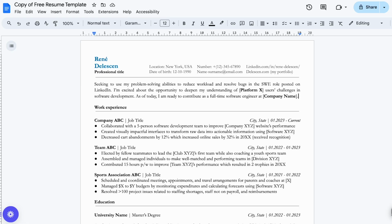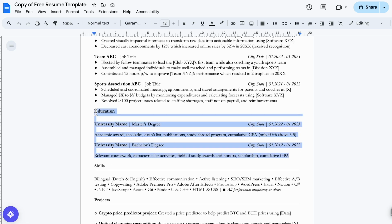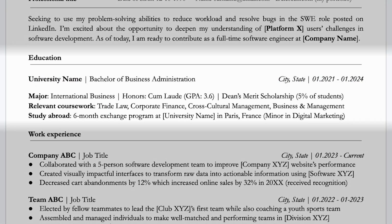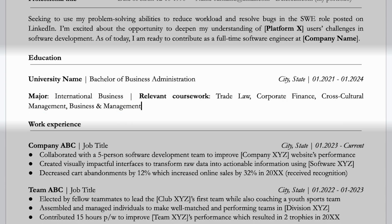Okay? Next, we arrive at the education section. Now first, we will move this section up here. And this is what a complete education section should look like. So your major or minor here, some relevant coursework, and for example, your exchange program. Now, I understand that most of you may not have honors, scholarships, or a GPA higher than 3.5. So what you can do is just remove this part, put the coursework here, and what you can do instead is include some extracurricular activities to add more substance to your education section.